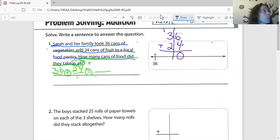Kylie, look at my touch points. 3, Kylie. Jamia, take it. 3, 4, 5, and one more is 6. Very good. Write it down. Oh, there's 6. And my answer is 60.